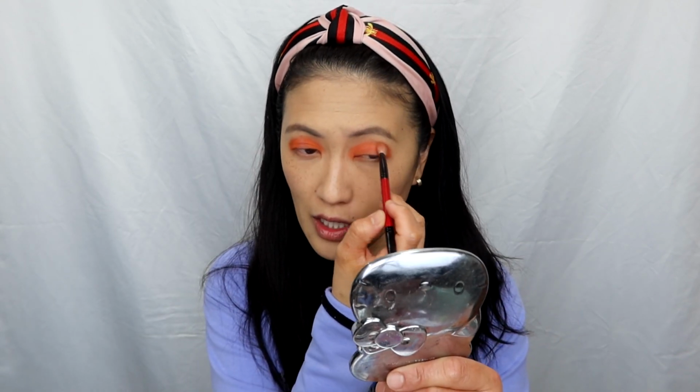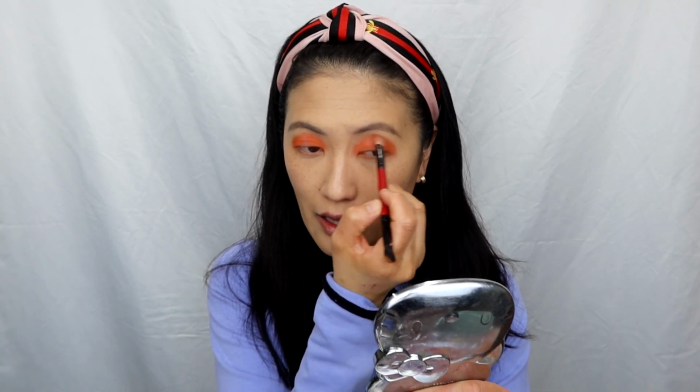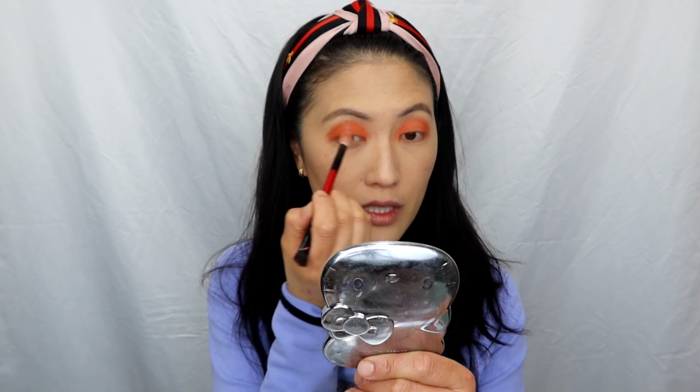Okay, that's done. Let me go back in with that first brush I was using, and whatever's left over on it, I kind of want to blend out like that, right? Do you guys see what I'm doing? Kind of like blending that out. All right, so good enough.